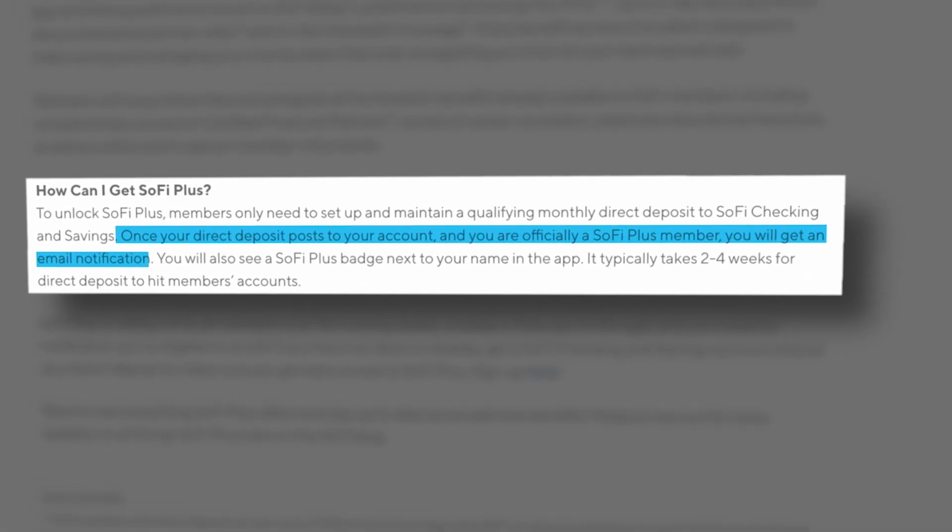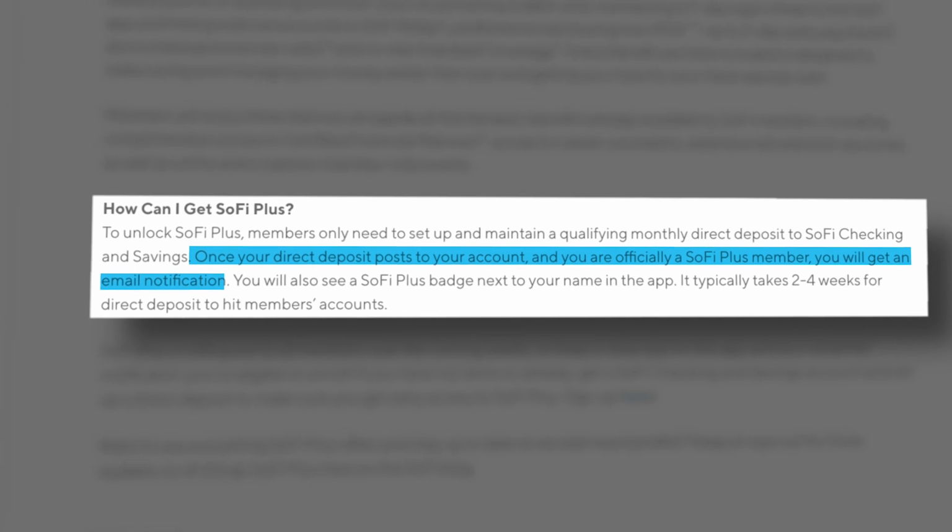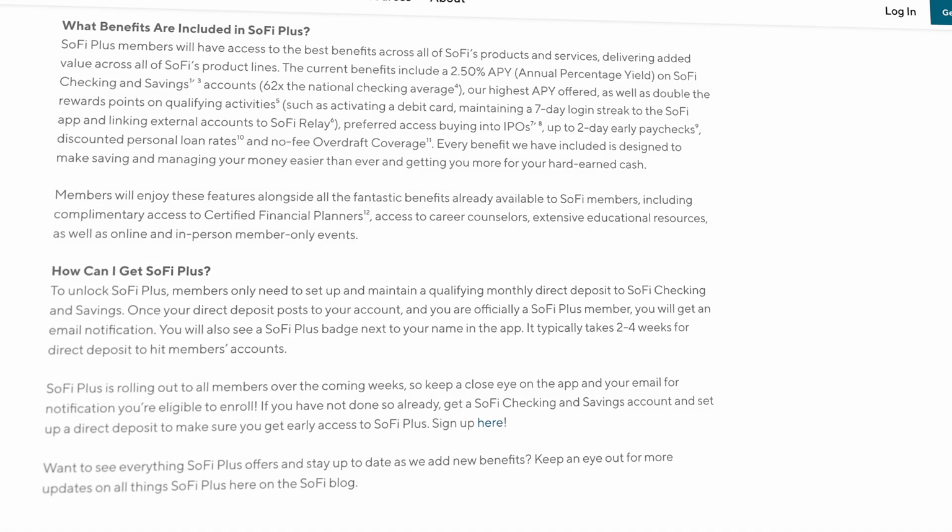So if you are already a customer with SoFi and you have direct deposit set up, then you will likely be automatically enrolled as a SoFi Plus member, and in their initial post from the end of September of 2022, they said it would take just a few weeks, but I'm recording this in early October, and in my app personally, it updated almost immediately, so just keep an eye out for that update, and we'll look at the differences within the SoFi app in a second.